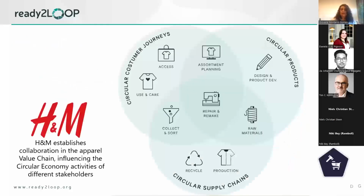And as our final example, we have H&M, a Swedish garment retailer. H&M doesn't produce, doesn't design, doesn't recycle the garments, but the company is in a very special position to influence and coordinate all these stakeholders. So the company has a say on how a garment can be designed. It has a say on the production facilities, but it also influences how customers accept or not circular products. It influences the take-back systems and coordinates all these activities together with its value chain. So it's a very nice example of how this value chain collaboration and coordination can happen.